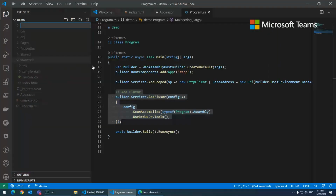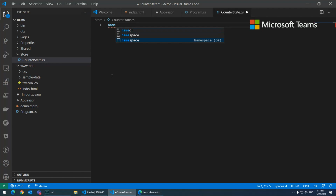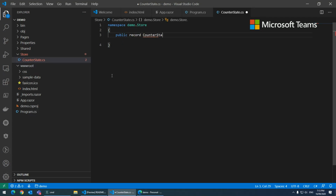So now I'm going to create a new folder called store, and in it a new file called counterstate.cs. Putting in the boilerplate code, this is where I want to use the shiny C# 9 features. I'm going to use public record CounterState. Record is a new modifier in C# 9 that allows you to create an immutable data class. It's really powerful, and it opens up a lot of options. I'll show you later on why I want to use record.